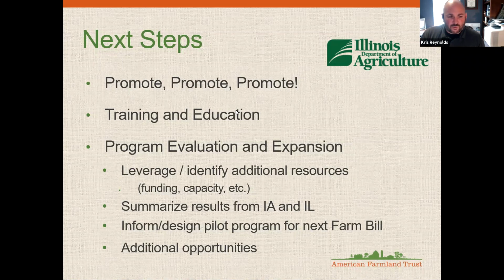We're also looking at ways to summarize the results from both Iowa and Illinois, and possibly do some survey work here in Illinois. And that will be helpful as we think about this next farm bill, and potentially design a program on a federal level. And of course, just always looking for additional opportunities.